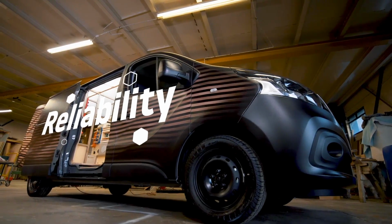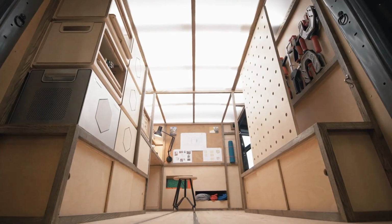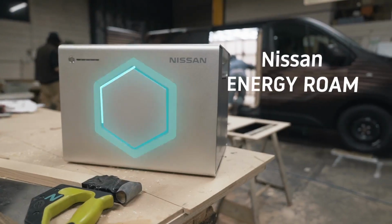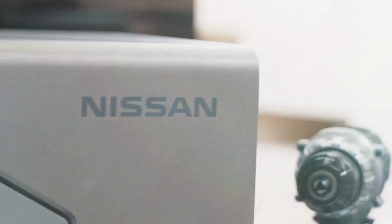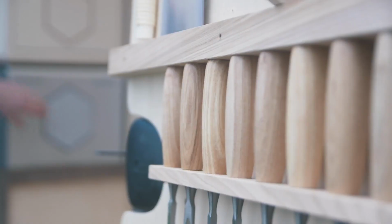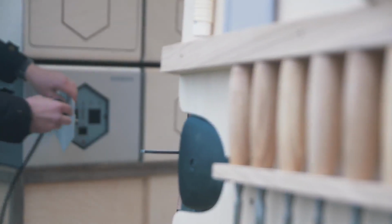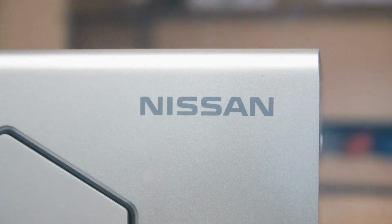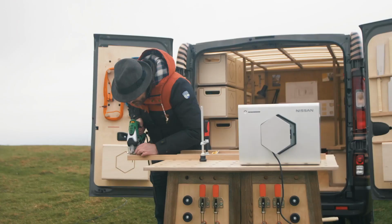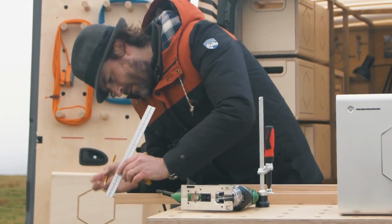I think that Nissan's motivation was a desire to celebrate the flexibility of this van, but also this incredible ROAM battery unit. Now the ROAM unit is such a beautiful piece of engineering. It's actually a recycled product. They've taken all their Leaf technology and pushed it into this new battery. It's weatherproof, it's portable, and this really gives me the flexibility to do jobs just about anywhere in the country.